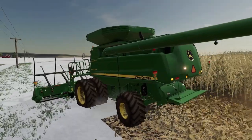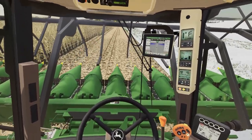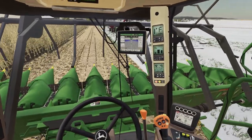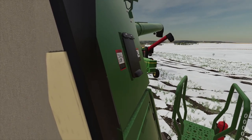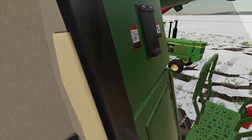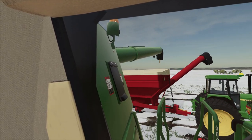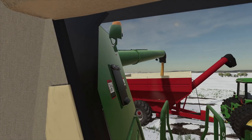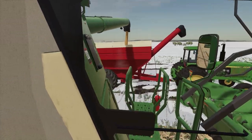Will we make it? Yeah, just barely. Means all the hired hands ain't quite ready to go yet. I'm gonna run over here and put another load into the grain cart. Definitely have our highline lines to worry about. I gotta make sure that they're aware of that, especially having your auger out. Definitely want to watch out. The good thing is these highline lines are way up in the air, but when they're bowed down, that's when you have to worry about it.